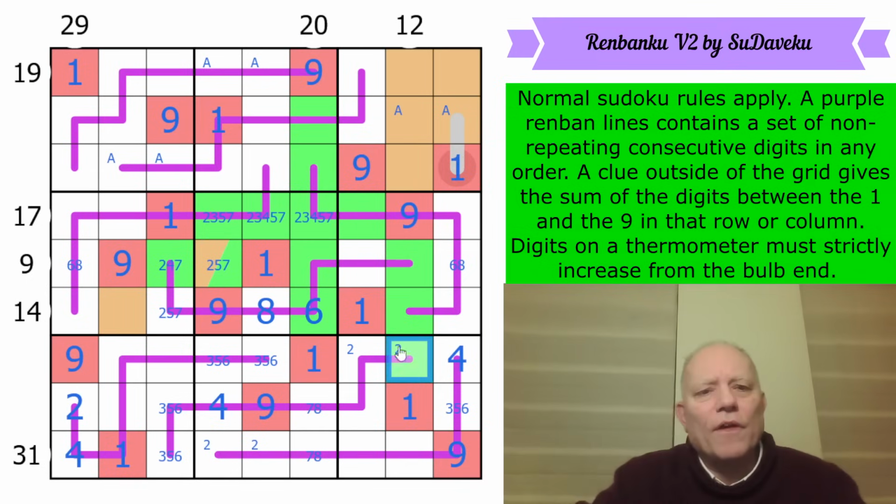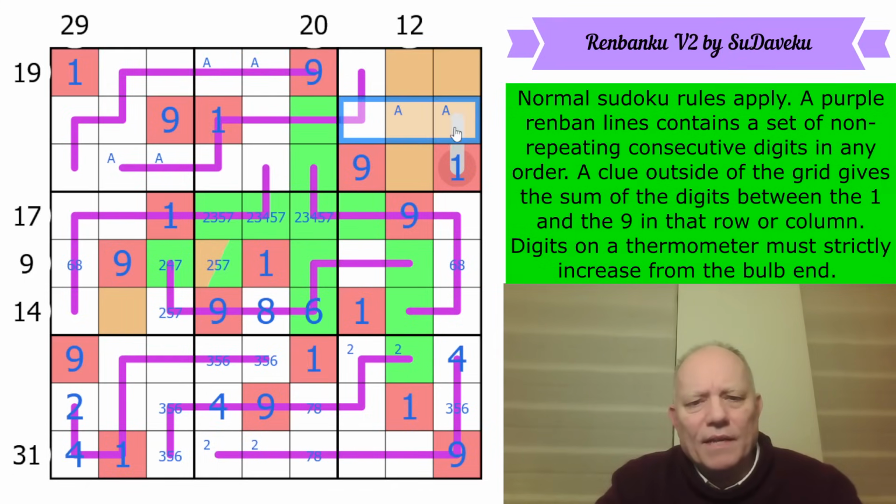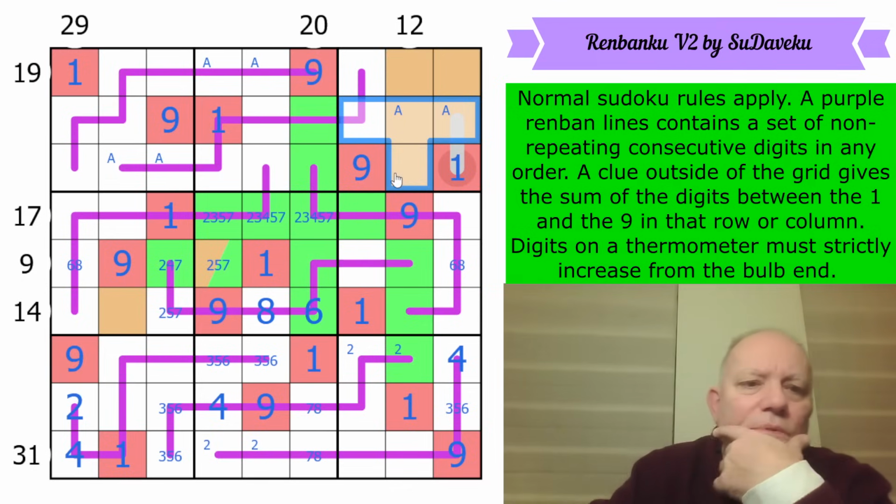Goodness. Oh, hang on. Those, no, I was going to say those add up to 19 and those 16. Yeah, these add up to 19. I don't see how that helps.